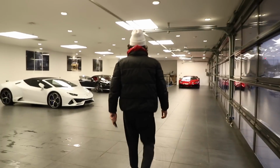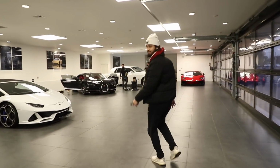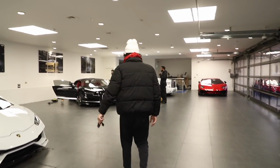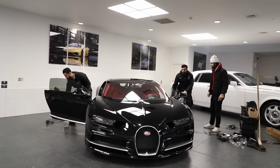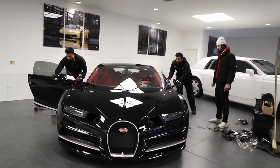Let's see how they're getting on with the window tint. So, how we're looking? It's done! Yes! How long do you think I should leave it before I put the window down? Give it about 3 days. Yeah, 2-3 days.